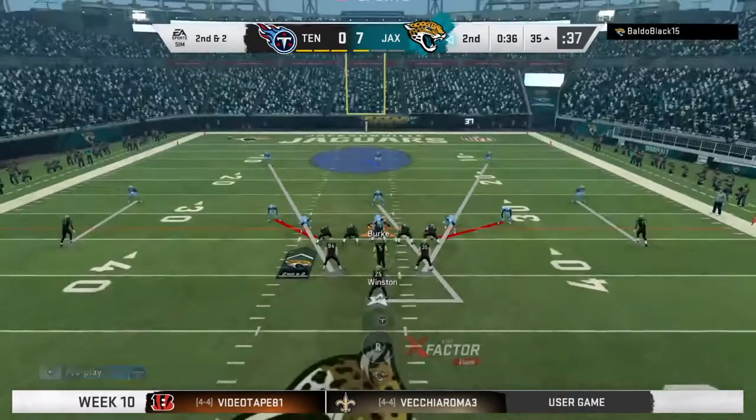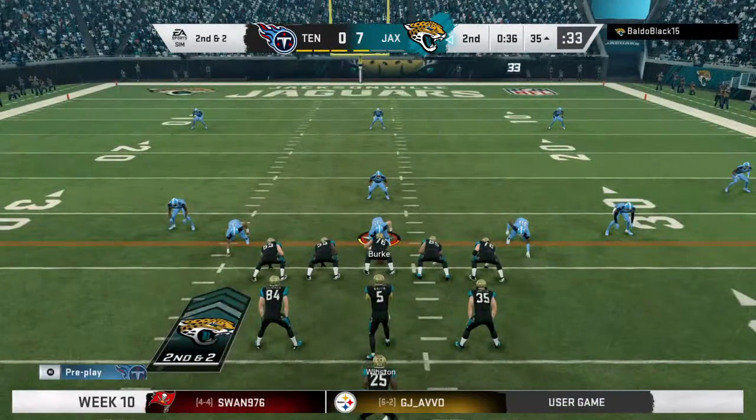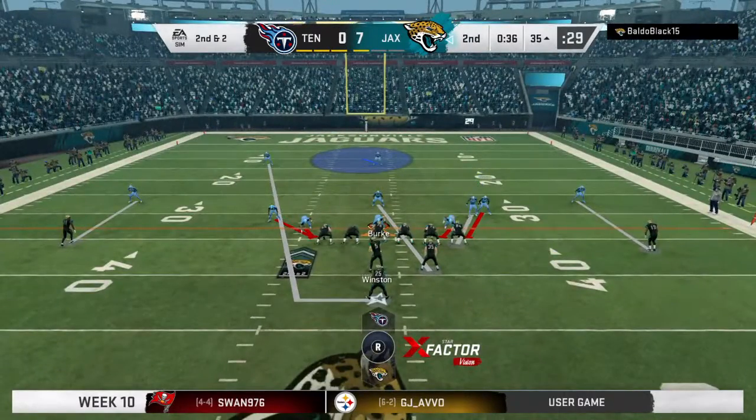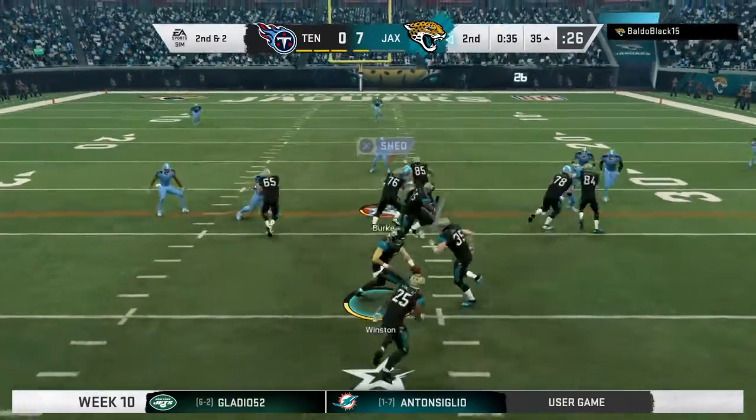Here's 2nd and 2. Quarterback, don't get nervous now. We ain't beginning to tear you up. Don't get nervous. 5 on the 50. Mark 55. Let him go.